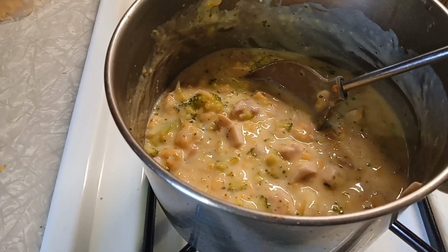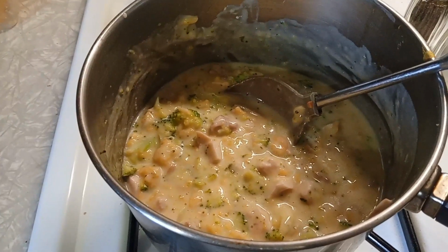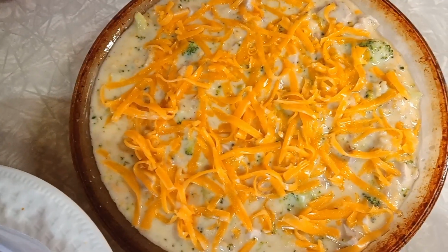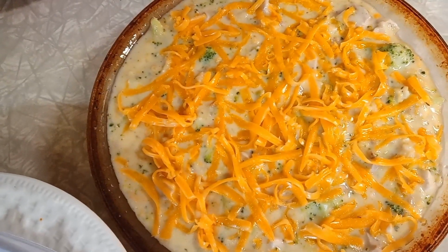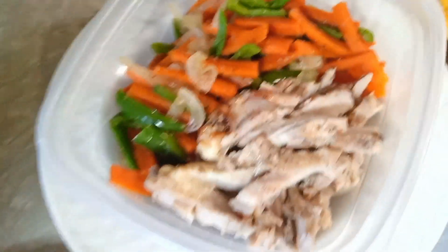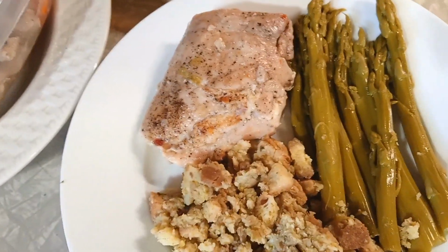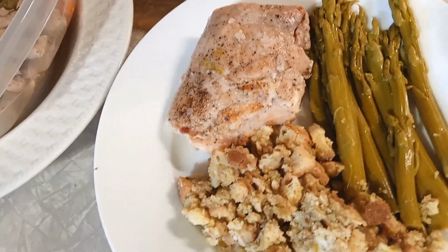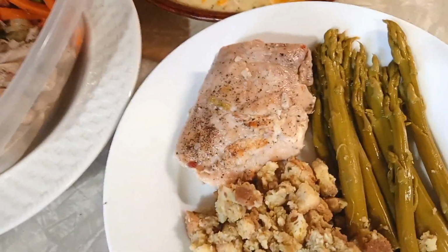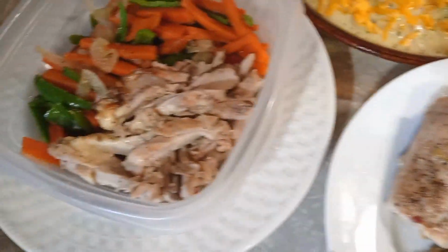I'm getting ready to put it on a plate and add shredded cheese on top for more yumminess. All right then. Here's the chicken broccoli casserole. I garnished it with shredded cheese. And there's the stir-fry vegetables with the chicken. And here's that leftover meal that I made for my husband, but I added canned asparagus, Green Giant. And he'll love this with the leftover stuffing. So this was a creative and healthy way to use leftover chicken and other leftovers.